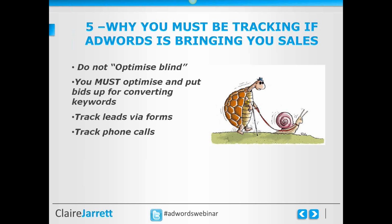Now, the best way of tracking it is through a form. You would have a small contact us form. You don't put an email address, and the reason why you don't have an email address on the website is if people click it and send you an email, you can't tell what keyword they used in AdWords. But if you use a web form, then you can actually track that back to the specific keyword that they used. So it's very, very clever how it does it.